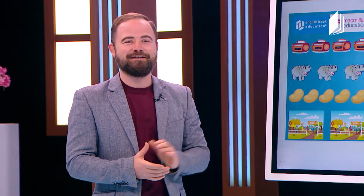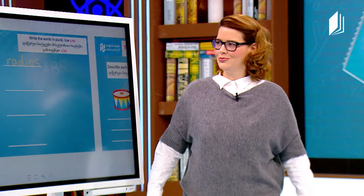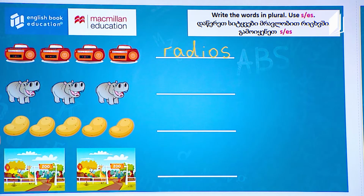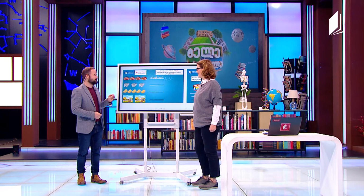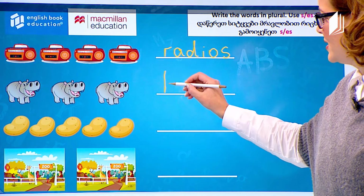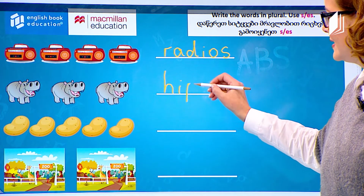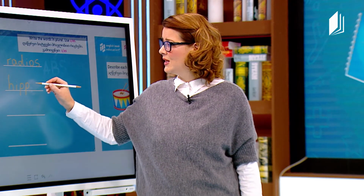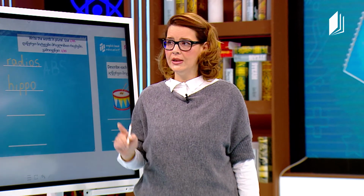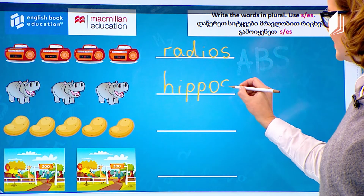And now this is a hippo. Hippo. So we have 3 hippos. And how do we write that? Yes, with the S. That's right. So we write H, I, double P. We know this, how we call this, double P, O, and only S, not ES.